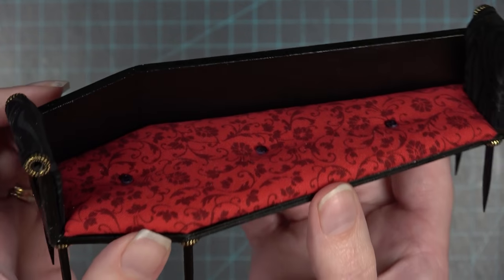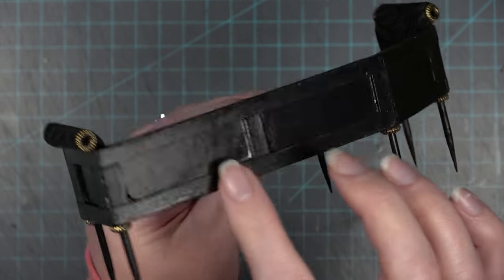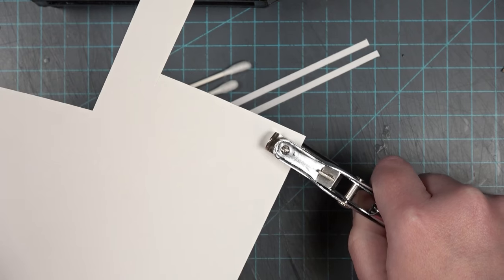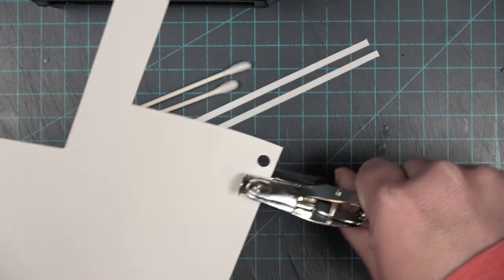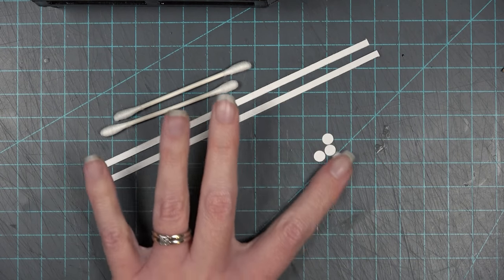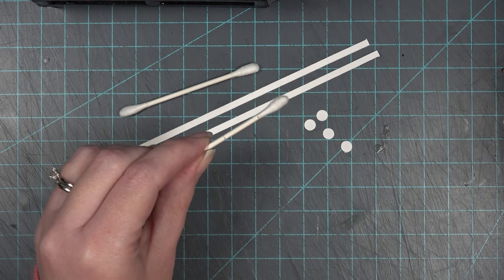Here's a close-up of the buttons, and now it is time to work a little bit more on the back. I want to put some handles because there would be handles on a coffin. To do this, I'm going to be using some cotton swabs, some strips of cardstock, and then I'm going to be hole punching four hole punch pieces. There we go. You want the pieces that the holes create. And I'm going to need four of those per handle.